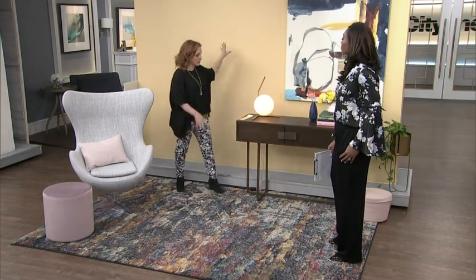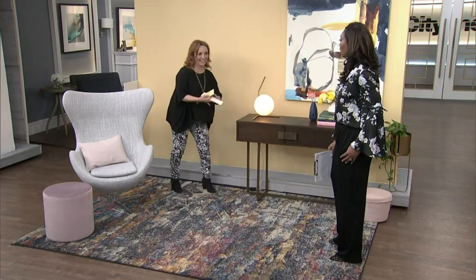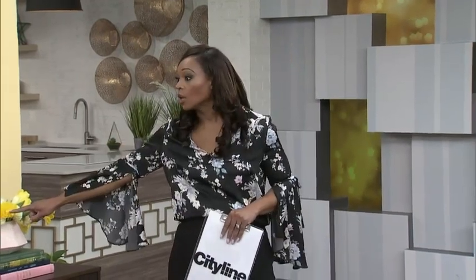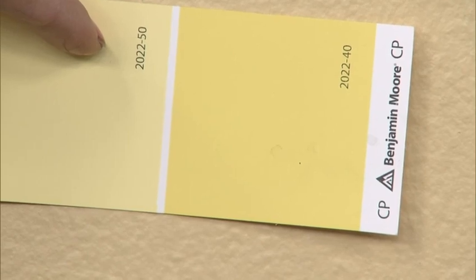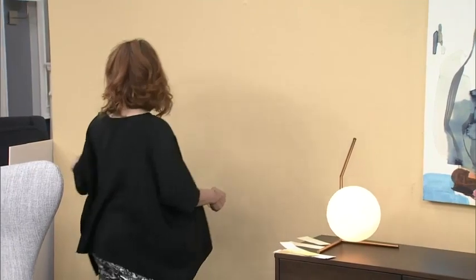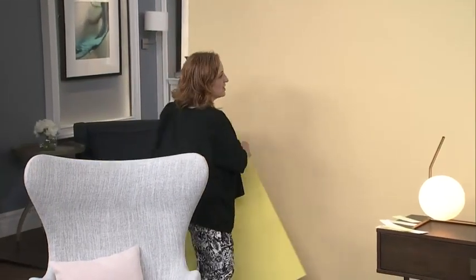So if I told you the name of this, it's Concord Ivory. Concord Ivory. Don't let the names deceive you, though. You've got to really look at it. And the thing is, you said something interesting. You said the right yellow. You might think to yourself, okay, I'm going yellow, so I want yellow. Exactly, Tracy. That's exactly it. And you do that on your wall, and you go banana yellow, like we saw in there. I'm going to show you what happens when you bring banana yellow into this context.